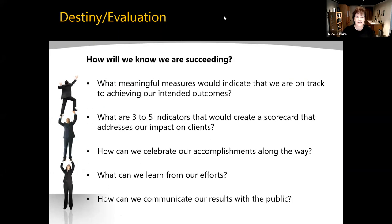And then the last one is our destiny, or evaluation. So we're looking a little bit more at traditional evaluation in this component. Some questions are: what meaningful measures would indicate that we're on track to achieve those outcomes? What are 3 to 5 indicators that would create a scorecard, so that we know the changes we're having in our participants? Again, keep celebrating our accomplishments along the way to keep that motivation and energy up for all your staff and your participants to continue working forward.